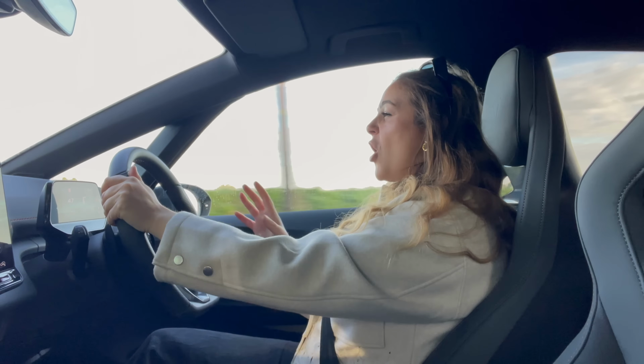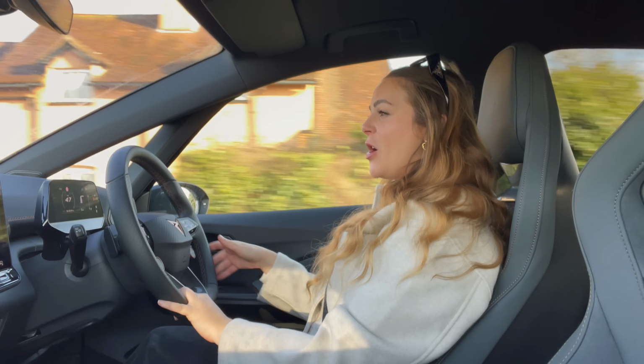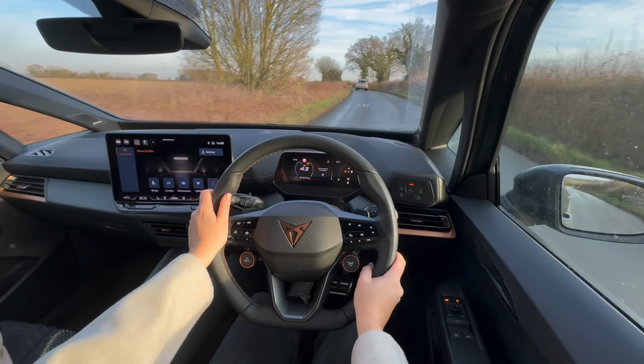And it's packed full of some nice equipment as well. The VZ comes standard with DCC, dynamic chassis control, so that allows for adjustable suspension, which is a nice improvement over the regular Born. Whilst the standard Born is a solid compact EV, the VZ stands out as the top choice in the Born lineup. Starting at £44,625, it's not exactly the cheapest option, but it's actually only £3,000 more than the lower powered 77 kilowatt hour model, which has less range. So this one just makes sense.